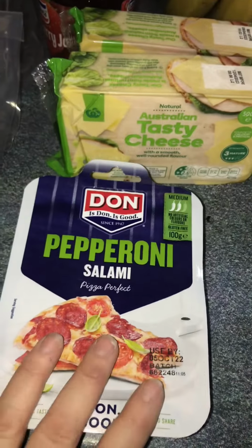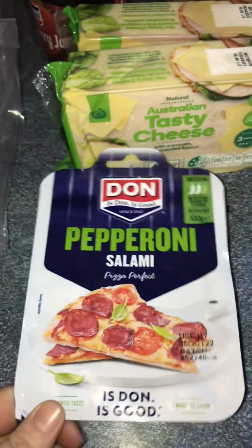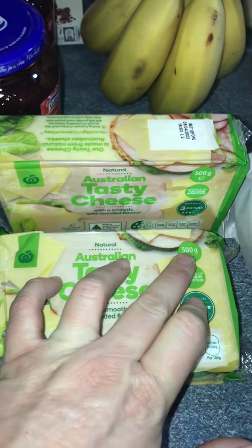Now, I did have two lots of the pepperoni, but my kids already opened one while I was doing a pantry clean out. So there is two of those, but anyway. And I actually grabbed the wrong cheeses. I thought I grabbed the 1 kilos, but turns out I grabbed two of the 500 grams. I seem to do that a lot when I do it online.